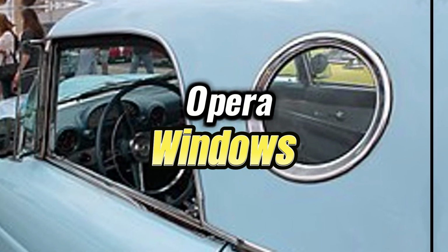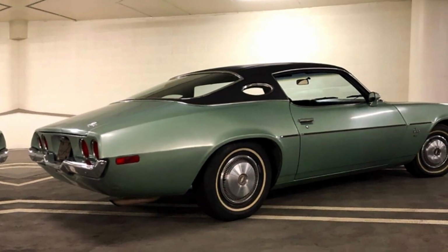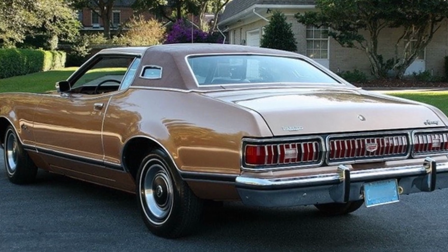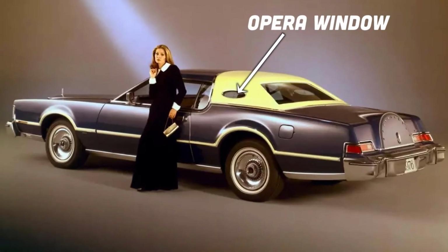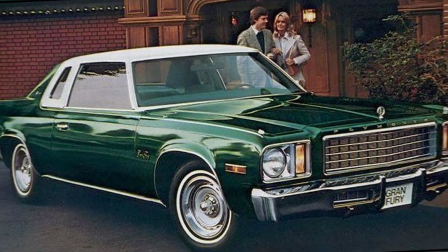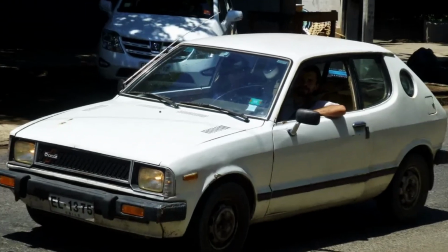Number 13. Opera windows. Among the most distinctive styling elements of 1970s luxury cars were small windows positioned in the C-pillars behind the rear passenger windows. These opera windows served little practical purpose but signified elegance and harked back to the coach-built luxury cars of earlier eras.